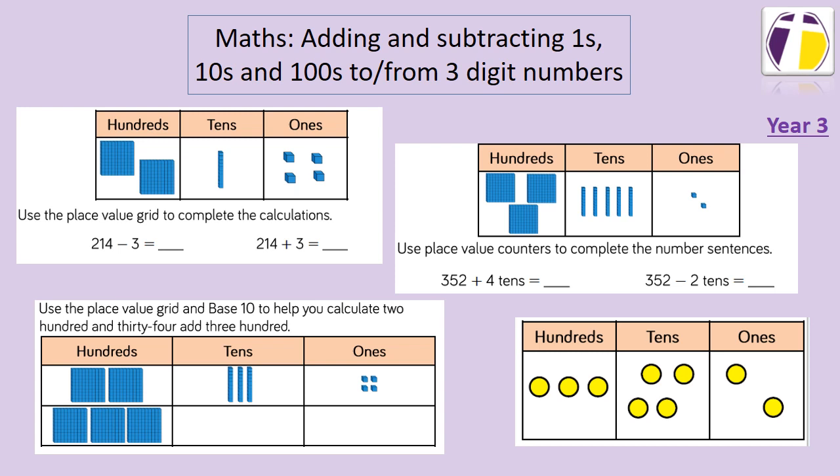So you can use those place value grids at home with any little objects you've got to represent the hundreds, tens and ones. They're a really good model for helping us understand which column changes and which columns stay the same.